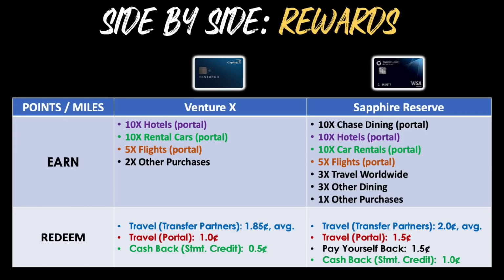The Sapphire Reserve, however, adds 10 points per dollar on Chase Dining, that's a special program through Chase's portal, as well as triple points on travel worldwide, also dining worldwide, and 1 point per dollar on other purchases.